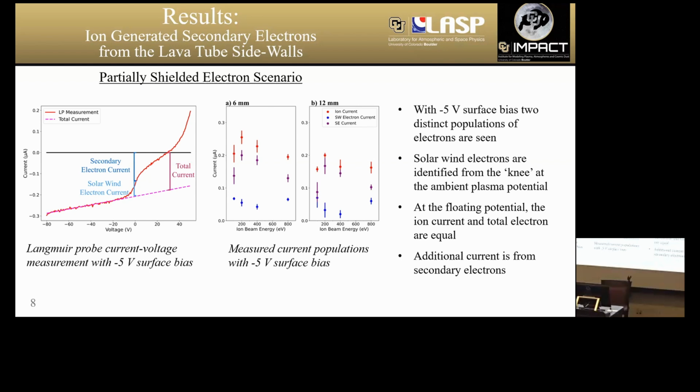On the right here, I plotted the current that the Langmuir probe collected as a function of the ion beam energy for 2 different depths. The red points here mark the amount of ion current or total current that the probe measured, and then the blue is the solar wind electron current, and the purple is the secondary electron current. And we can notice that this is non-trivial.